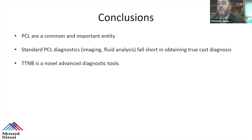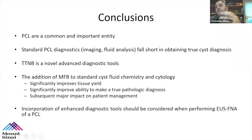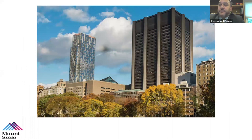The through-the-needle biopsy forceps, or microbiopsy forceps, is one of these tools. And I think I've demonstrated, or I hope I've demonstrated, that the use of this significantly improves tissue yield, which ultimately improves our ability to make a true pathologic diagnosis, and most importantly, has a major impact on patient management. And it's my feeling that incorporation of any enhanced diagnostic tool should be considered when performing an EUS-FNA of a pancreatic cyst. I'll end there, and I thank you very much.